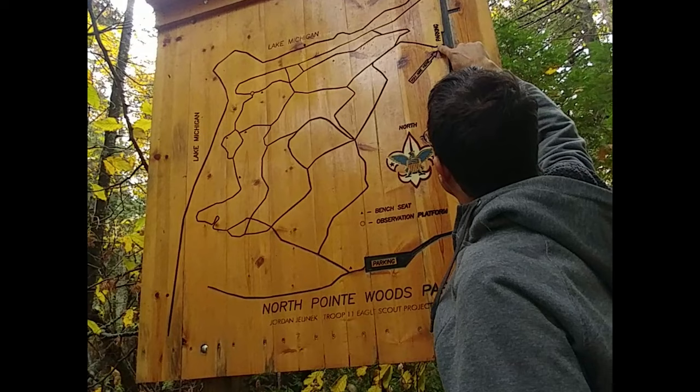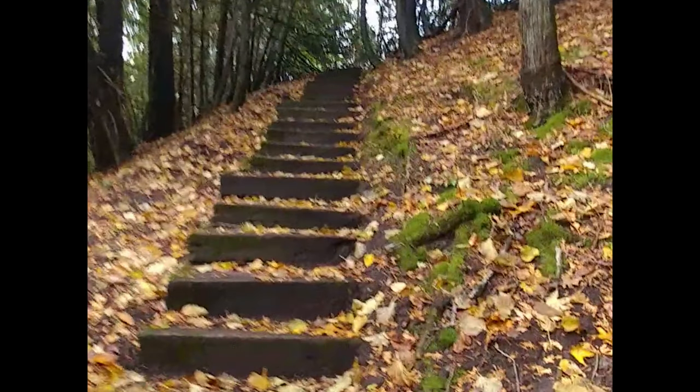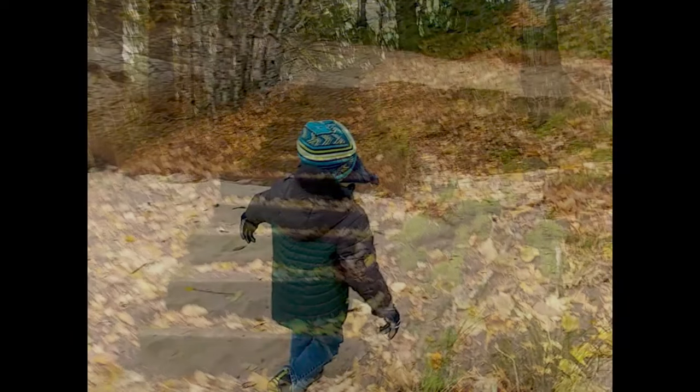Fun little park, North Point Woods Park, at the north side of Charlevoix.